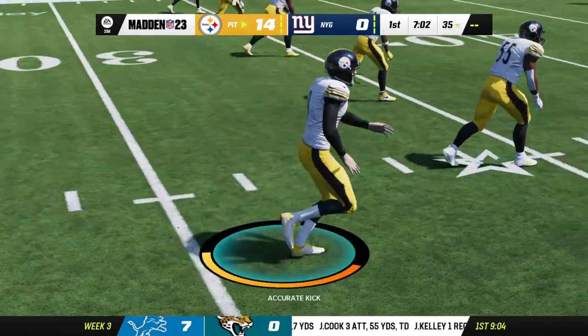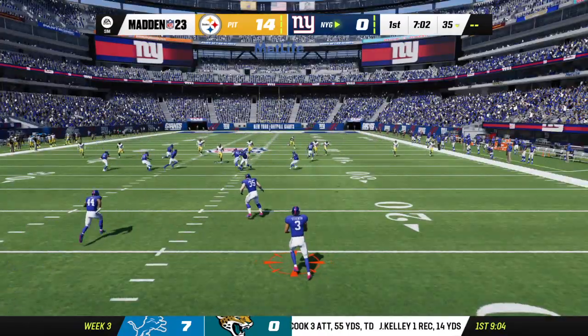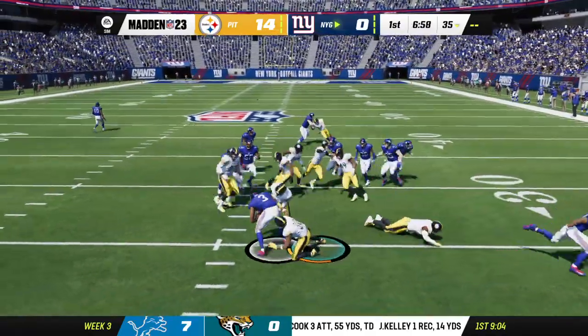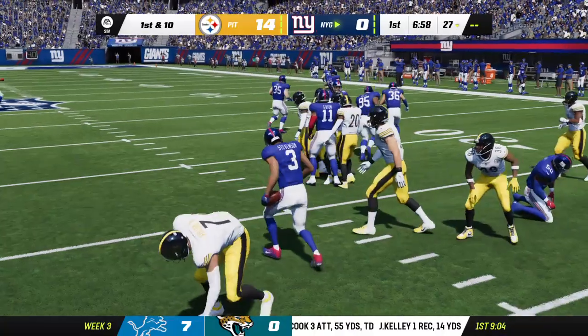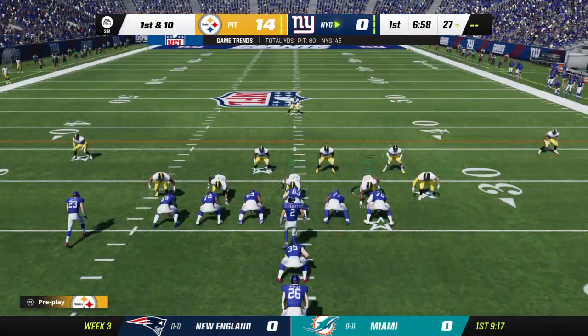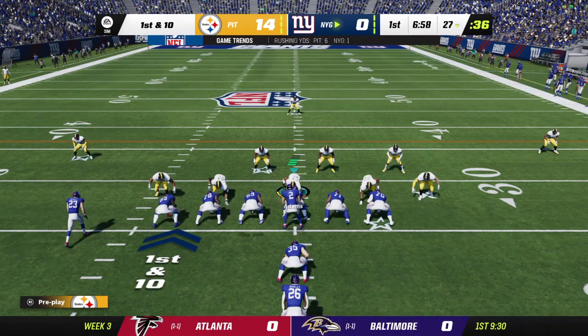Boswell now to kick it away after the touchdown. A fairly short kick from the 14. And out a little across the 25 to the 27. The Giants offense at the line, ready to begin their next drive.